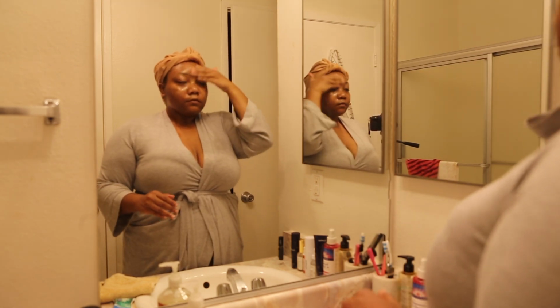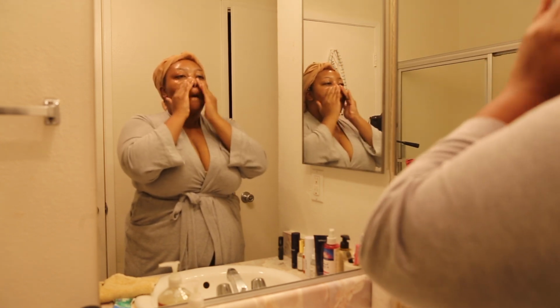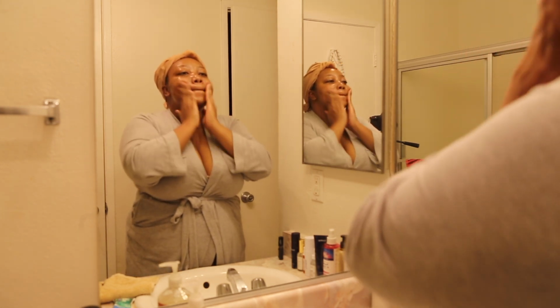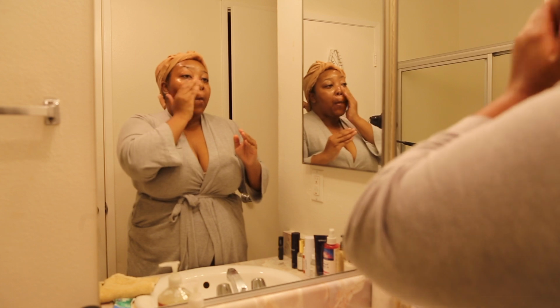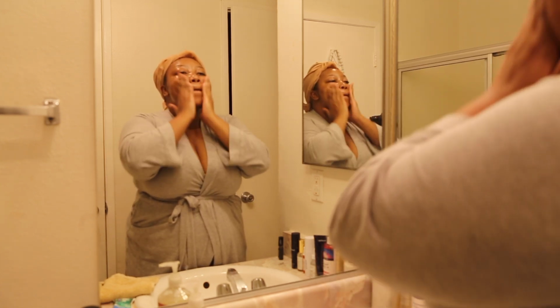I do it not only for my face every night, but I also do it for my makeup brushes and makeup sponges as well, because it does a really great job of breaking down leftover dirt from the day. It's great for breaking down your makeup. So I work that in for about, like I said, a minute and a half. I know she actually does it sometimes for 5 minutes.